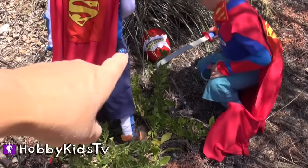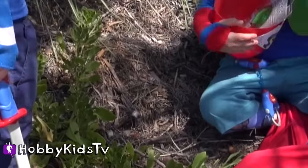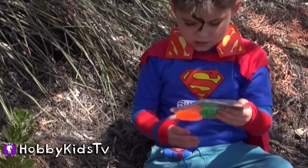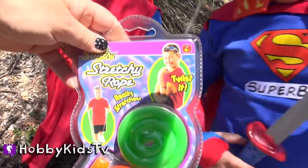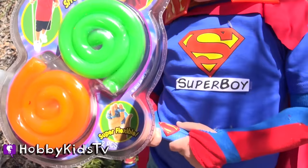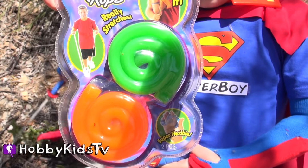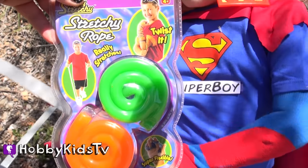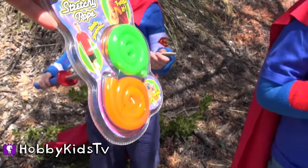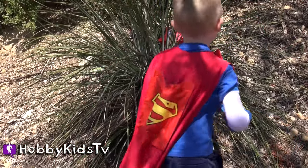Found it. There's a Superman egg. Get it, guys. What's inside? It's the thing inside. What is it? It's stretchy rope. Do you know why? Because you have to climb a mountain to get to the Amazon forest to find Superman's ice cave. Yay! This will help you. Yes, it will.